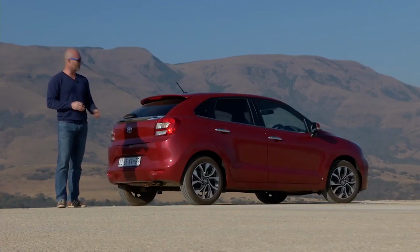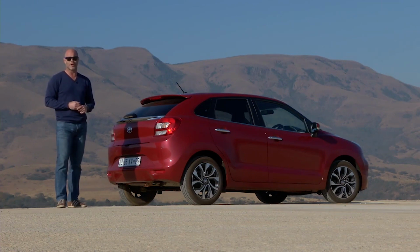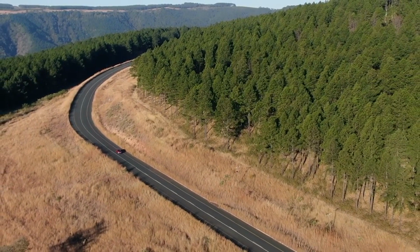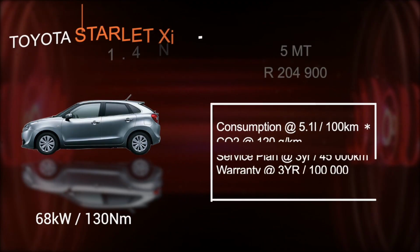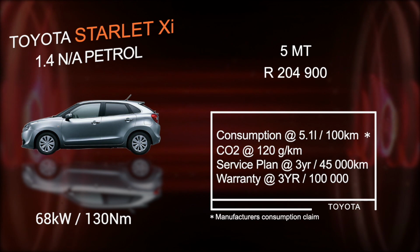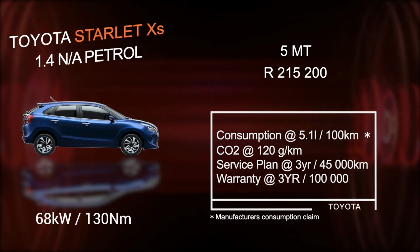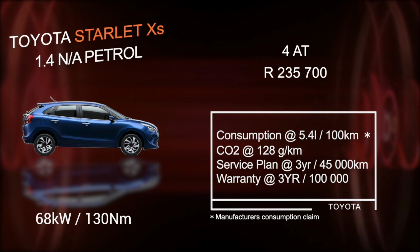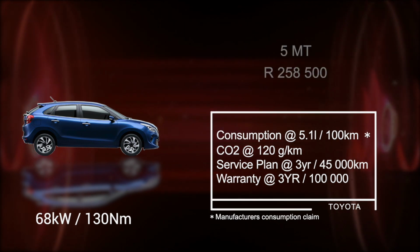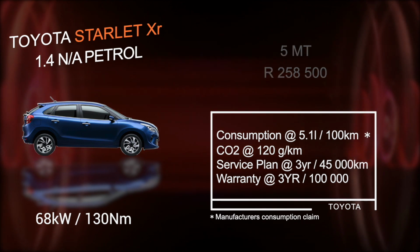But it is not a new car. It's been around since 2016. And when you stack it up against competitors like the Volkswagen Polo, the Kia Rio, it is kind of starting to show its age. You don't have small capacity turbos, and that automatic transmission is really old school. So it may well be a formal alliance between Toyota and Suzuki globally, but in our market, the gloves are off, with Toyota strategically pricing their rebadged Baleno Starlet to undercut Suzuki. But Toyota cannot match them when it comes to service plans and warranties.